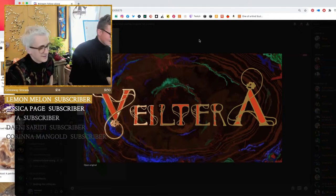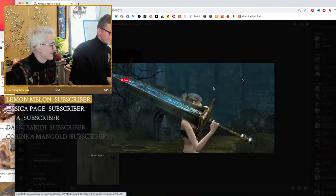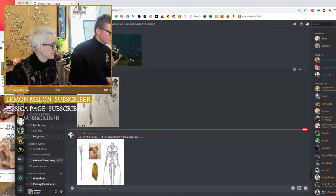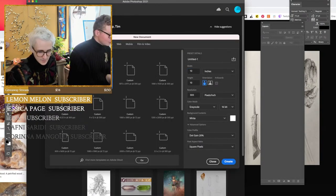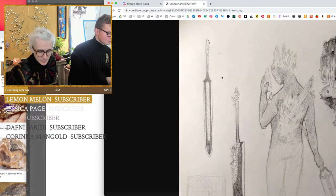That's my stomach. That's the loudest stomach. Oh yeah, and this was the sword Josh was talking about, where it has more of that labradorite rock feel. Here we go, so this is from Wish I Was a Tree. Let me open and make a Photoshop file really quick. Ooh.